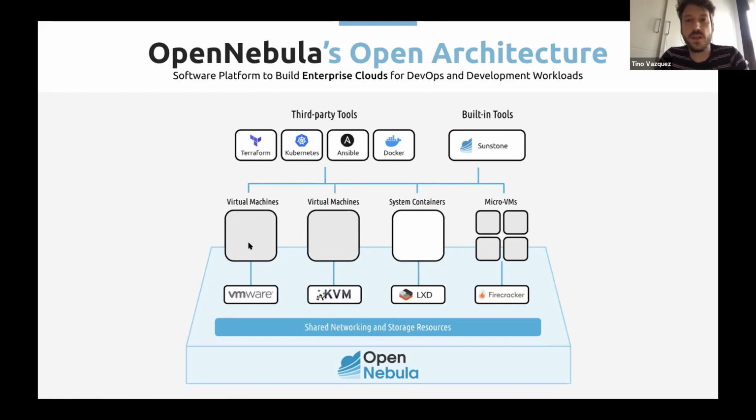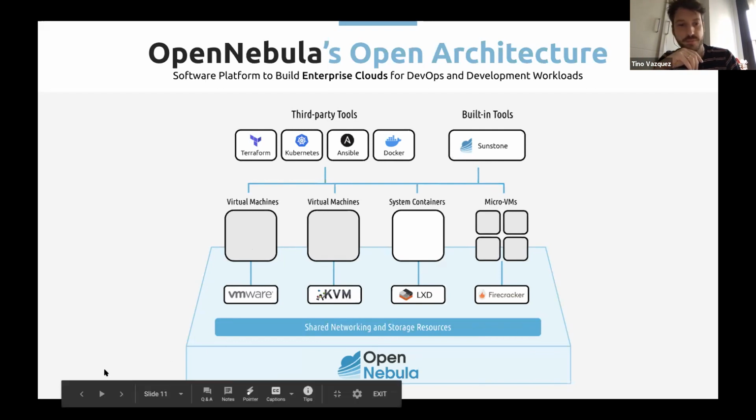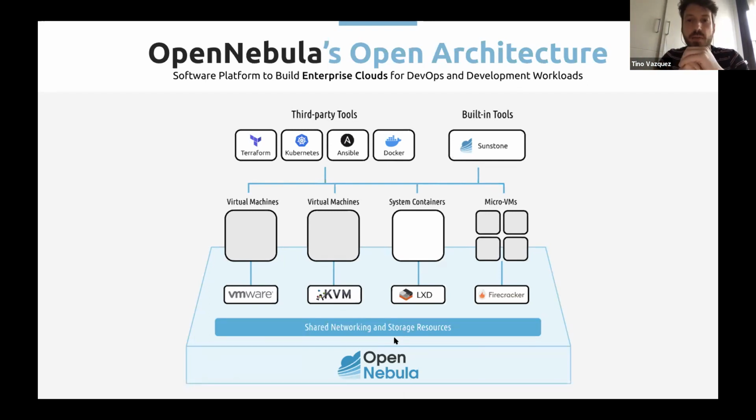So you have access to a public marketplace, a Docker registry, like for instance, Docker Hub. You can choose their Docker containers and have OpenNebula automatically download that for you and launch it into a micro VM on top of Firecracker. You can do the same in KVM, but probably the overhead would be too much. So this is a bit of the relationship with different hypervisors. Obviously, OpenNebula also orchestrates networking and storage resources. We'll see a bit about the storage later on.